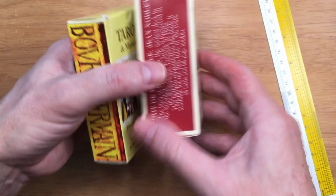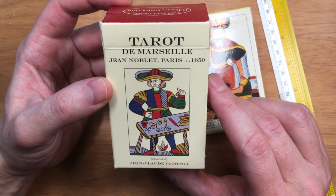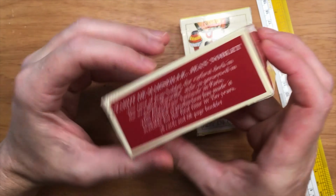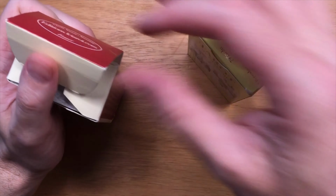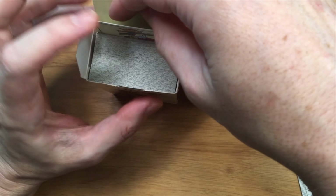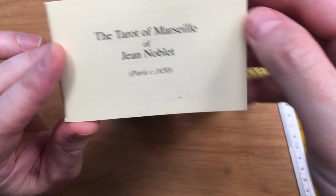But they both have different merits. So this one is the Flornoy deck. Both of them come in a flip top box. Both really good, very practical. The significant difference with this one, which makes the box a little bit thicker, is that the Flornoy deck comes with a booklet, which of course takes up some space.